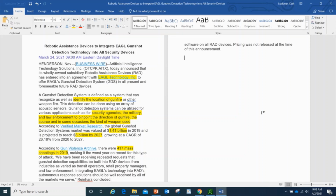So here's a few things that I wanted to highlight. Now, a gunshot detection system is defined as a system that can recognize as well as identify the location of the gunfire. That technology is amazing, to be able to understand and know where it's coming from. I mean, that's incredible. That's a great source of information. Or other weapon fire. This detection can be done using an array of acoustic sensors.